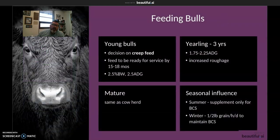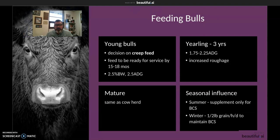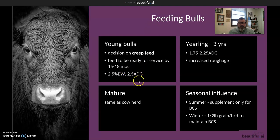We certainly have to fold in how we would handle bulls here. Young bulls, again, the decision to creep feed comes back into play. But we need to have them ready to service between 15 and 18 months of age. And so, again, they're going to be about 2.5% of their body weight, and we need to push the average daily gain a bit higher on them to get them big enough. Yearling bulls to about 3 years of age, again, if you want to hit right the middle of the range, 2 pounds average daily gain. We can start increasing the rate or the percentage of roughage in the diet in order to manage that body weight a little bit more.